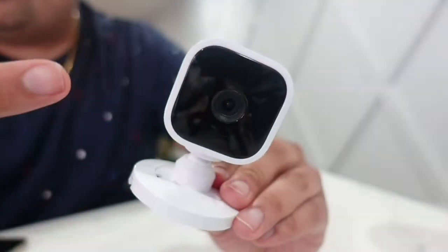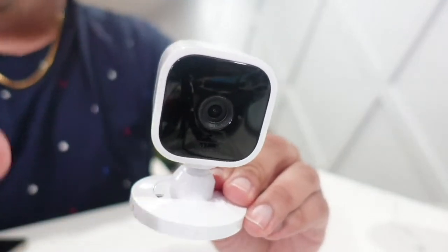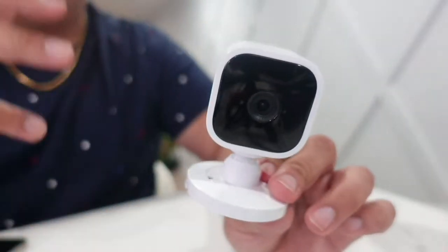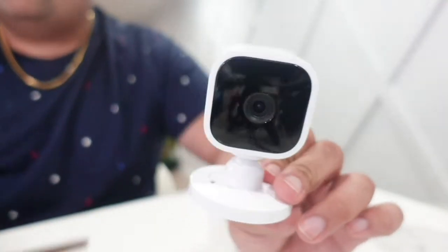There is two-way communication with this as well, which is nice. So you can actually talk to the person on the other end of that camera. So again, awesome camera here. And you're getting a two-pack for $33.99.